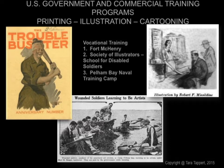In 1921, the Society of Illustrators opened the School for Disabled Soldiers. With support from the Veterans Bureau, the school ran for 3 years in government-provided facilities with government-supplied equipment. Between 75 and 100 students were trained at the school, and they proudly announced that 33% of their students were doing illustration work for some of the best magazines in the country. The school closed in 1924.